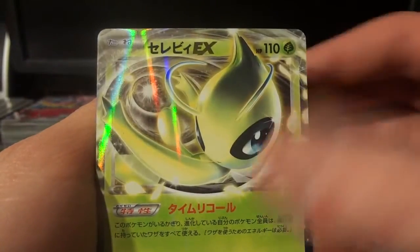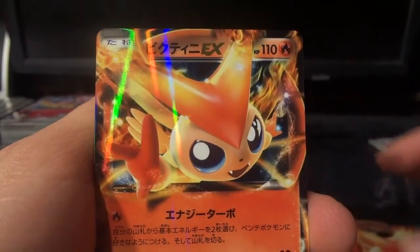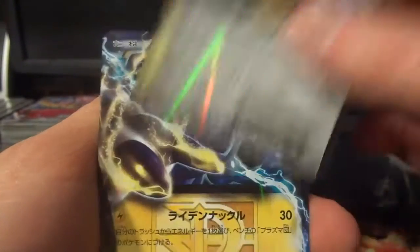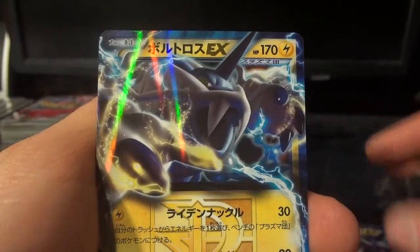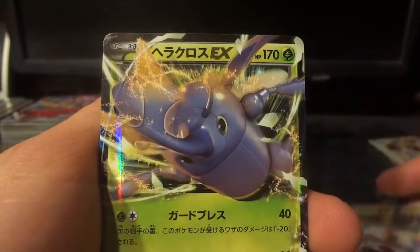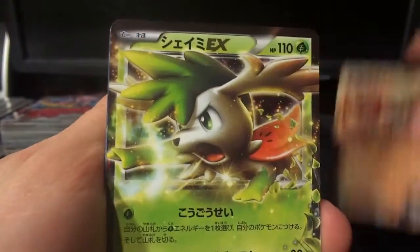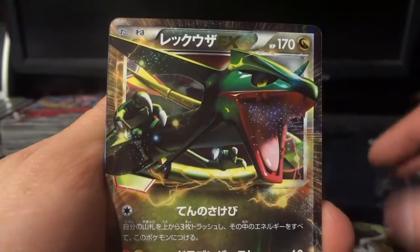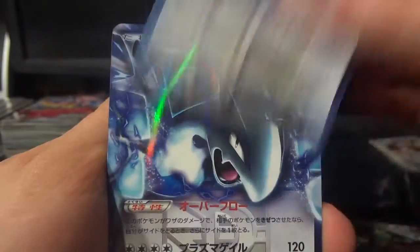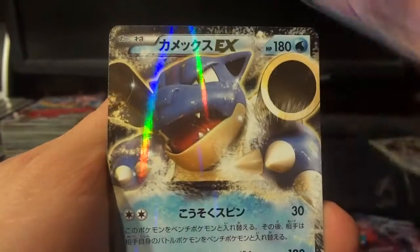Facings are pretty good, but sometimes you get some dents in the corners and some heavier edge wear in a couple of spots. And again, if you are concerned about the condition of a particular card, just ask me. I'll tell you exactly what's going on with it. And a few $4 EXs in the same condition, Very Good Plus. Pretty solid opportunities to pick up some of these.